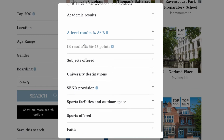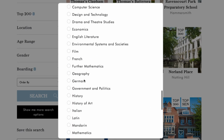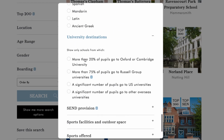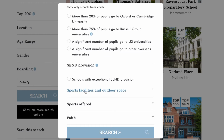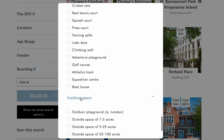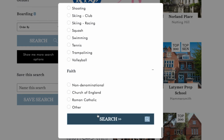You can search by last year's A-level results or IB results, and the subjects offered at GCSE, A-level and IB. You can also search by the languages offered at prep school level, and the university destinations for last year if you're looking for a particular school that sends a lot of children to overseas universities. Whether it offers exceptional SEND provision as determined by our specialist SEND partners Acorn to Oak Education. Whether it has a golf course, squash court or athletics track. Or even the number of acres the school offers. All of the major sports and the minor sports, and even whether the school has a faith or none. Or of course, all of the above.